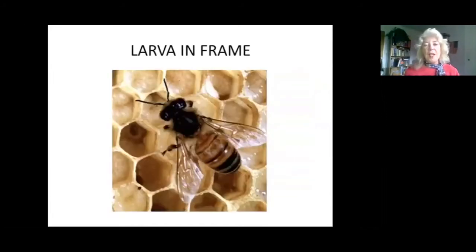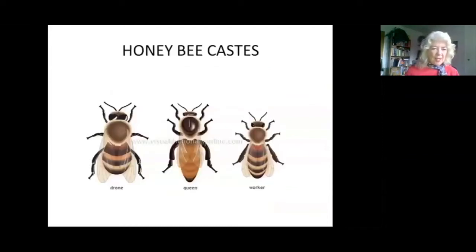This is a close-up of larvae in one of those hanging pendaflex folder type frames. These are these little white things that look almost like grubs. Those are bee larvae. So the queen lays an egg, eventually it becomes larva, and then we'll show other pictures of what it looks like after the larval state.